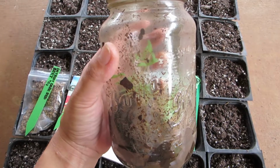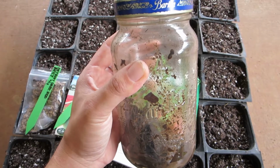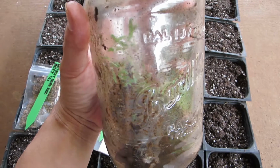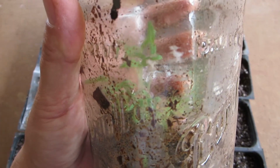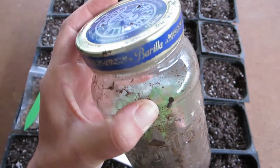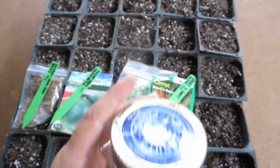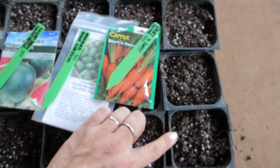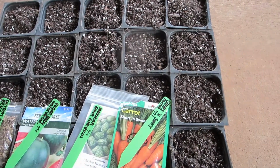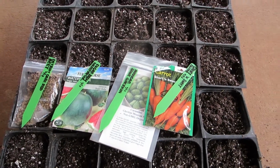I put all kinds of things in here, including a whole cherry tomato. That tomato, I think it maybe got pecked by a bird or something. It wasn't good for eating, and so I just put it in the jar, and you can actually see in there the seeds that were inside of that tomato sprouted. And so I'm going to very, very carefully take these sprouts out of here and transplant them into these pots, let them get established in here, and hopefully they'll grow a little bit larger so that we can transplant them again into the ground in the garden.